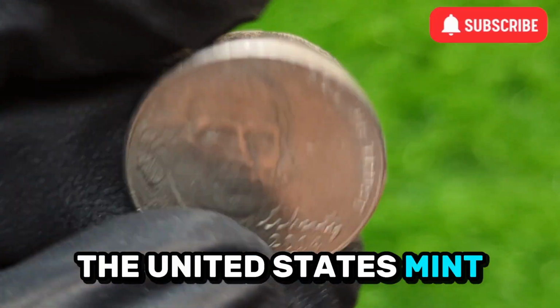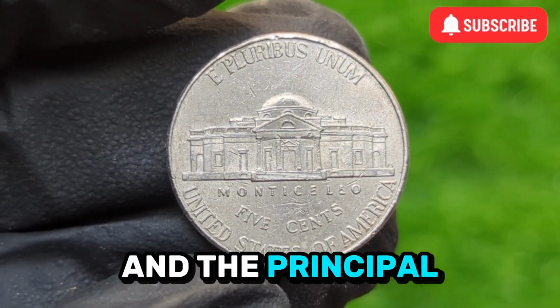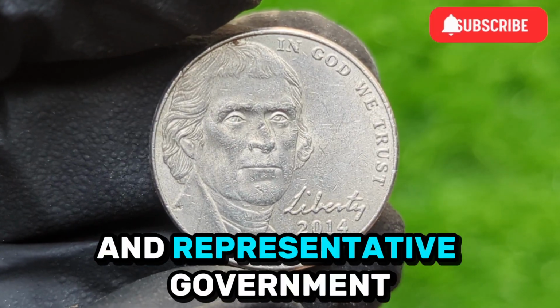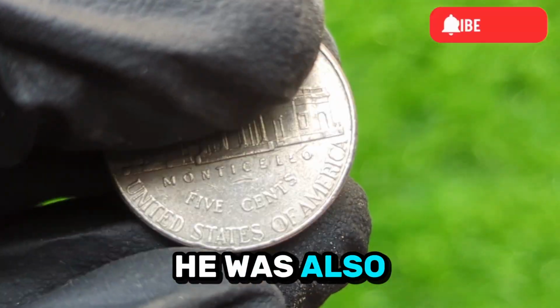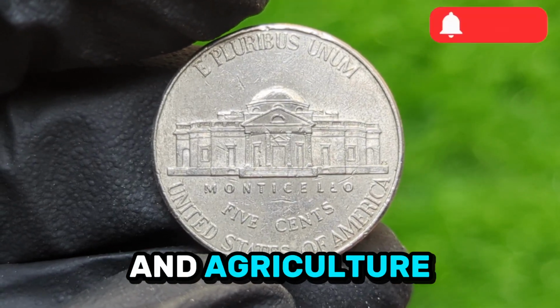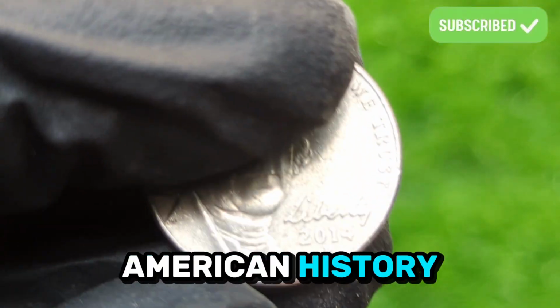The United States Mint wanted a new design that honored one of America's most influential leaders, Thomas Jefferson, the nation's third president and the principal author of the Declaration of Independence. Jefferson believed that liberty, education, and representative government were essential to a free nation. His influence extended far beyond politics. He was also an architect, inventor, diplomat, and passionate supporter of science and agriculture. His ideas helped shape the young United States, making him one of the most significant figures in American history.